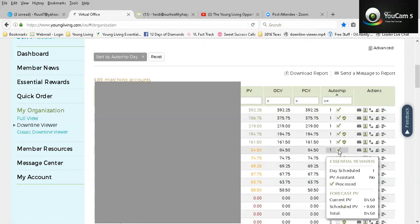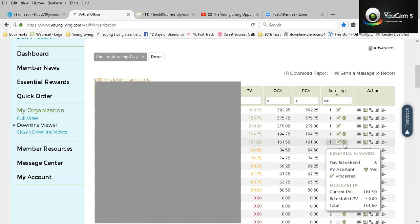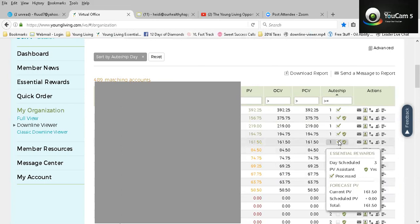It'll show whether or not they have set up PV Assistant, which you can also see by looking for this icon on the right. That will show you if their PV Assistant is set up. The check underneath that will show whether or not their order has processed. Further down, you can see their current PV and their scheduled PV and then their total. So that would only be applicable if they had already processed a quick order and they still had an auto ship ready and scheduled. So for the most part, you just need to take a look at the top.